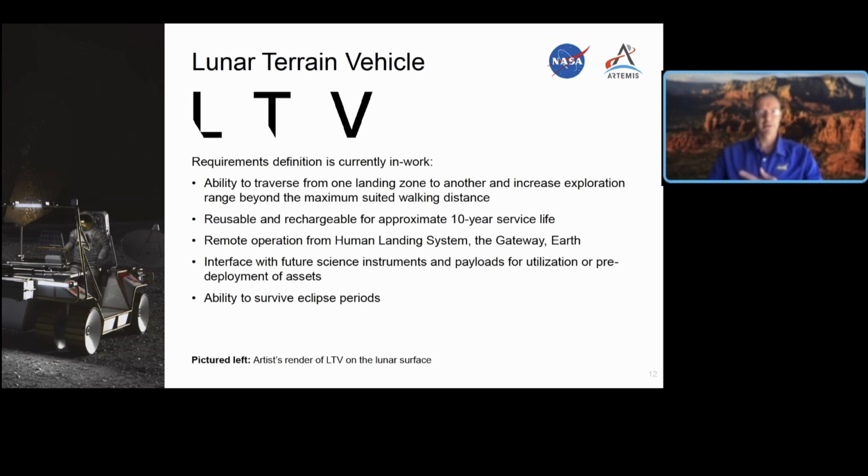LTV will provide the capability for multiple missions. It'll be able to move from landing site to landing site between missions. It's going to have capability for science instruments and be able to deploy lunar assets. So the requirements definition for this vehicle are in work, and we are expecting the RFPs to be out probably in the late summer, early fall timeframe. So again, RFPs will be out and available publicly. If you're interested in the requirements that these vehicles are going to be designed as their starting point, you're welcome to look those up when they get released. Next chart, please.